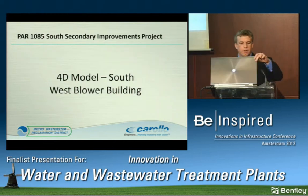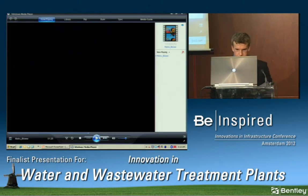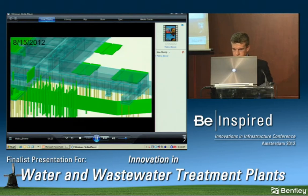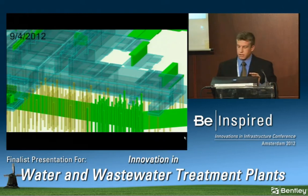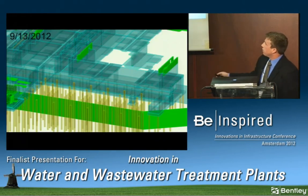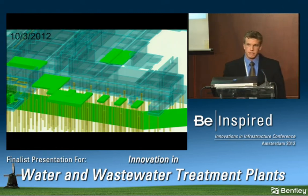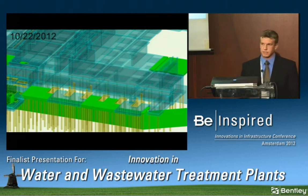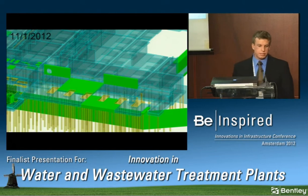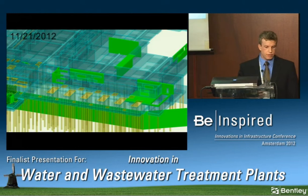So at this point, I want to show you one of our 4D visualizations. And I'm going to very smoothly transition over to this Windows Media Player file. So what we're looking at is that Southwest blower building. Right here in the foreground, the caissons just went in. A couple things I want you to realize when you're looking at this file is the detail that comes in. Although all you're seeing is caissons and slabs right now, if you look to the left, you'll see a control building. The control building will start bringing in meters, piping, louvers, doors.